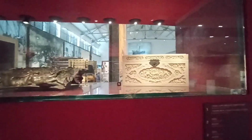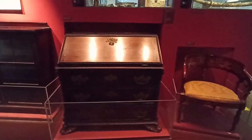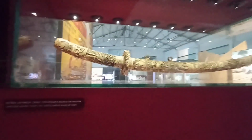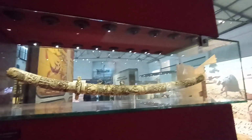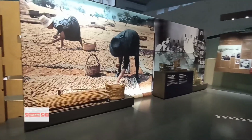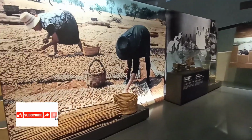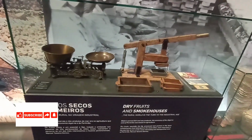This section here is the antique collections. There are many nice items. It's a Japanese sword. Japanese. In here, they are showing another way of living, the drying of fruits, and the apparatus that they were using.